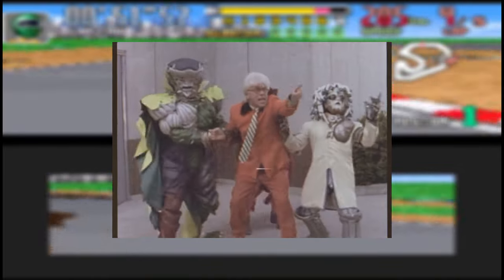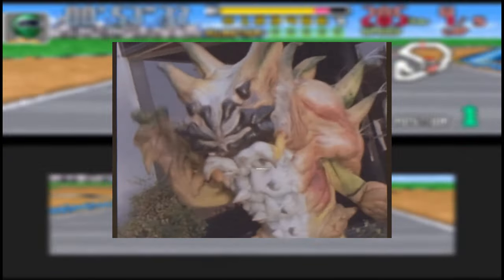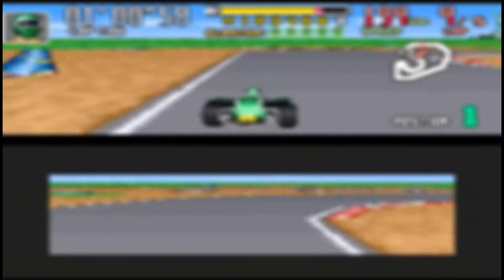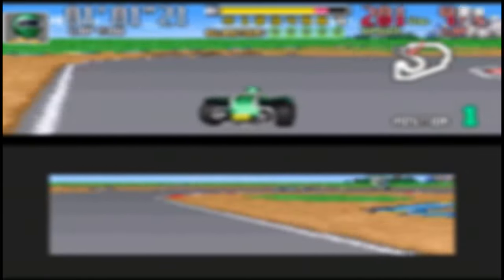Beetleborgs only lasted for 2 seasons for the same reason as VR Troopers. No more usable footage. Power Rangers' influence in Sentai. While Power Rangers generally take so much from Super Sentai, there are actually a few cases where Sentai took a few concepts back. The first of these was the use of the word Zord in Time Ranger, with G-Zord, which would end up in Time Force as Dragontron.